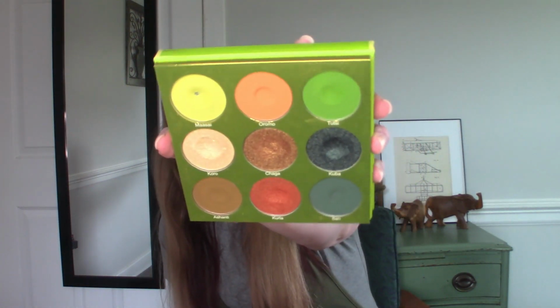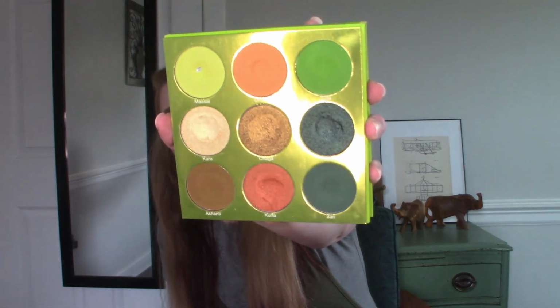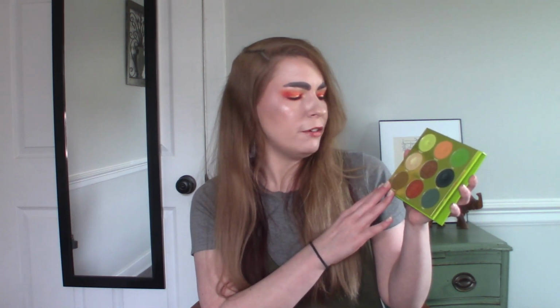I have one Juvia's Place palette that I've only used once. This is the Tribe palette, one of my absolute favorites. The background of this is super reflective. I'm going to bring this palette in closer. I know I haven't been doing that, but hopefully you can see there are some really good dips on a lot of these shadows in here. So I really want to challenge myself this spring to dip into this and play around, because I feel like I could hit quite a few more pans within that palette if I just put in a little bit more effort.